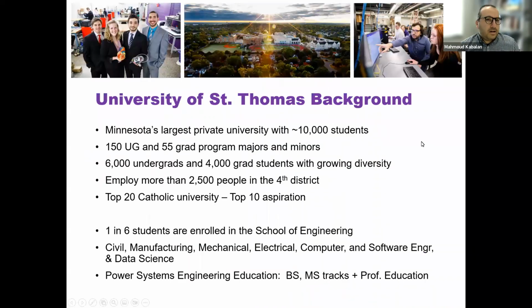So the quick background, again, University of St. Thomas in St. Paul, Minnesota. We are one of the largest private universities in the state. We have about 10,000 students, about 6,000 undergraduates, 4,000 graduates. We have an aspiration to be one of the top 10 Catholic universities in the country. And as of now, 1 in 6 students at the University of St. Thomas is actually in the School of Engineering, which is pretty unique for a liberal art university.